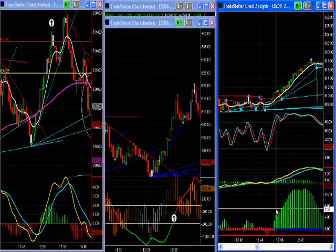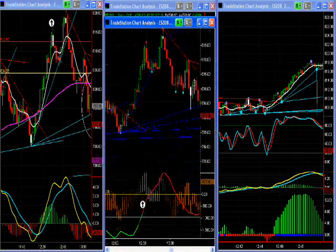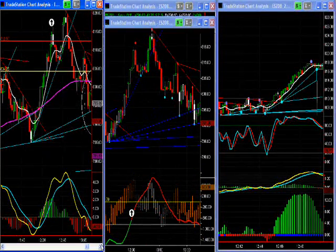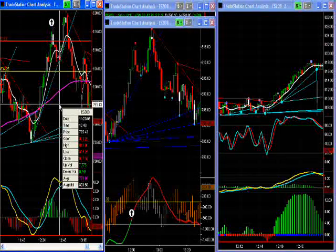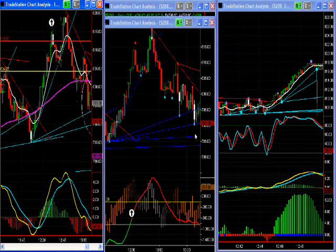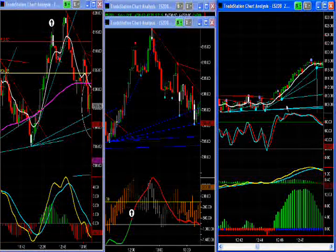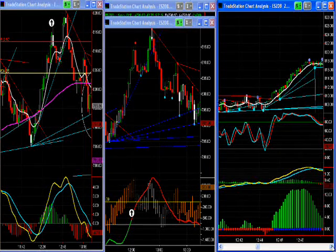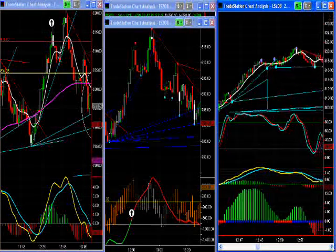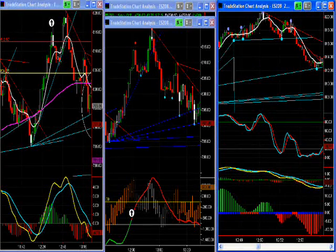Let's see here, this set up at 12:46. We're okay there. We could take it if it sets up on here. 12:46. Well, actually we're already in overbought area, so I would have passed on that. Overbought area, pass on that.